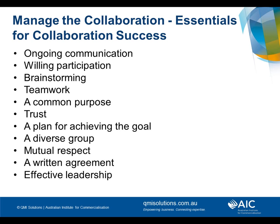Now, just to wrap up and to reinforce, collaboration is about working with people to achieve goals. People tend to remember the tasks and forget the people side of it. And so we'll just reinforce, for collaboration to be successful, you need to have ongoing communication between the parties. They have to be willing to work together. You need to think about ideas and teamwork, but overall there has to be a common purpose and trust that both parties will do their side of the bargain. And you have to have a plan for achieving that goal.